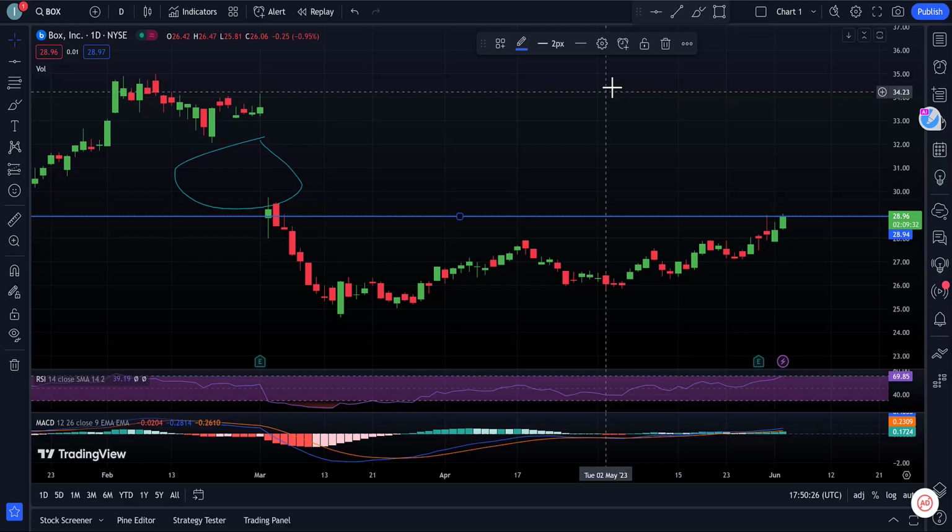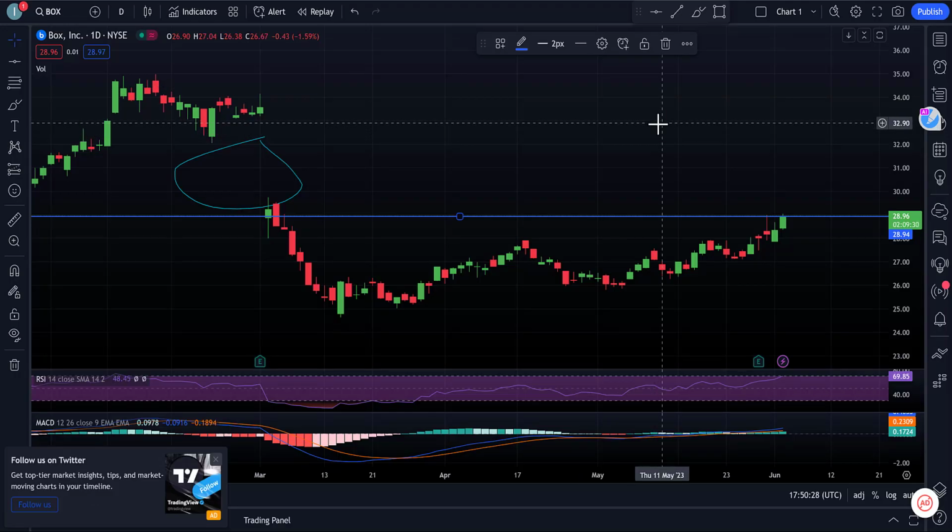But remember, this does not guarantee returns or anything. It's just showing the kind of value that the market might be perceiving for this company right now.